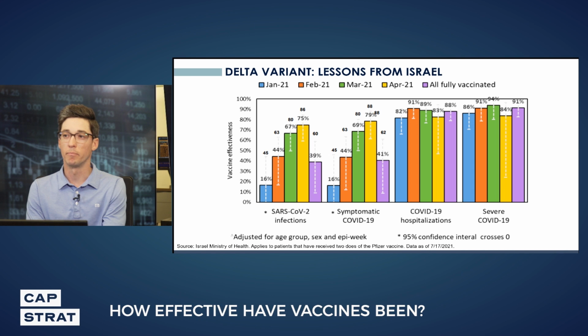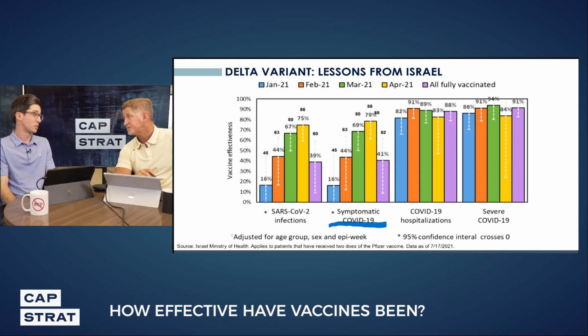Okay. And you look at this chart and you can take it a few ways. If you focus on the second set of bars, symptomatic COVID-19, what this is showing is that for folks who were vaccinated in January, the Pfizer vaccine is only 16% effective at preventing symptomatic COVID-19, which is very low, considering when the vaccine data came out last November, we were looking at 90+% effective rates at preventing transmission, nonetheless symptomatic COVID. And you see as we move out to folks that were vaccinated in February, March, April, the vaccine becomes more effective. But overall now, that purple bar in the second set of columns, 41% effective at preventing symptomatic infection from the Delta variant.